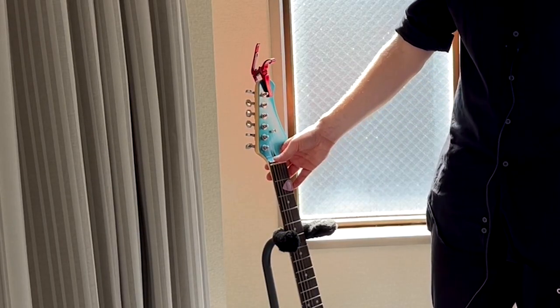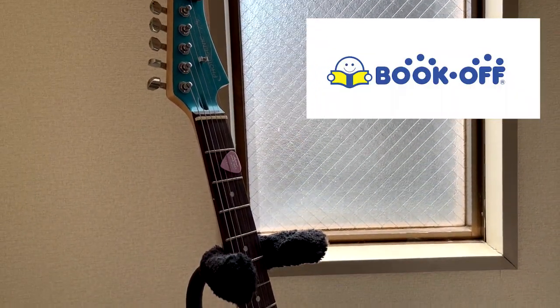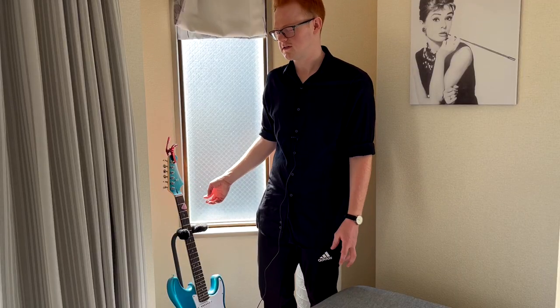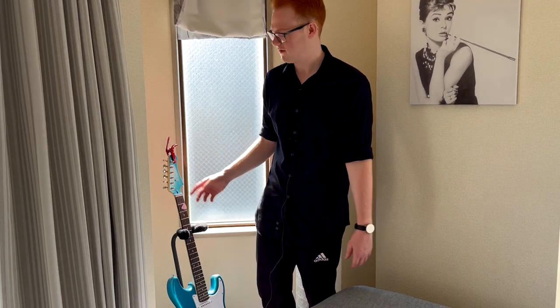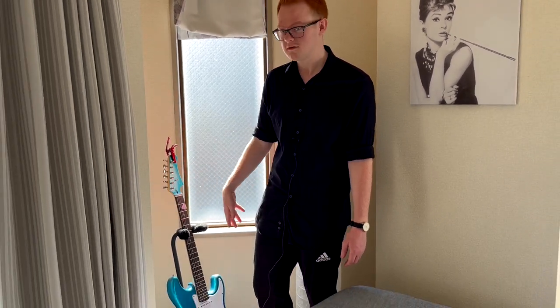And over here, I have my guitar, which I play, and this was really cheap from Book Off, a Japanese secondhand store here, a popular one that usually sells books because it's called Book Off, but the name is deceiving, and it also sells other stuff too, as well as guitars. So I got this one for like 50 bucks from Book Off, so really good deal.